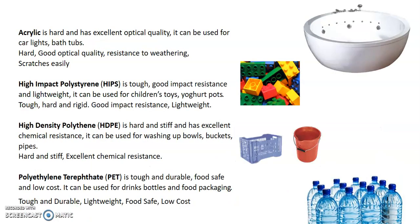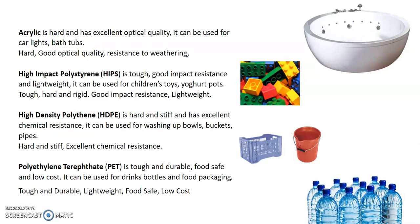Now you're going to need to know the difference between them, so what it means to be a thermoforming polymer, and also what the different types of thermoforming polymers there are. Now I've picked 4, and what you don't need to worry about is the long names. Don't panic if you can't pronounce them or you find it difficult to remember them. As long as you can remember the short version, like for high impact polystyrene, that's HIPS, that's fine. What you need to know is what they're used for and what they're good at.